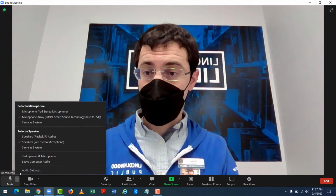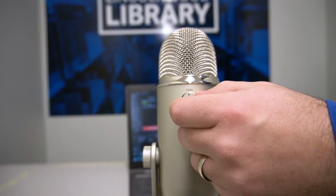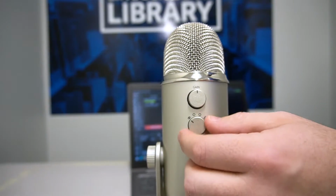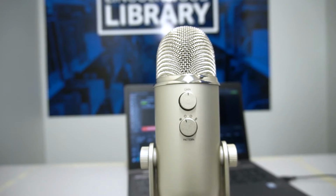Set your audio input setting to the Blue Yeti microphone. Adjust the gain and pick one of the four modes for different recording patterns to suit what you're doing. Can you hear me now? Oh, good, great. Yeah, it's good to hear you too.